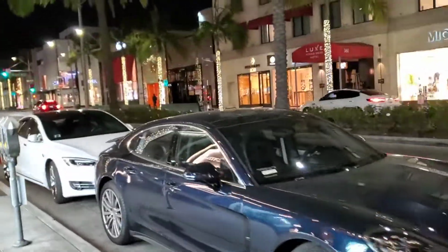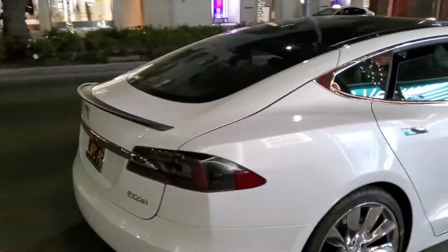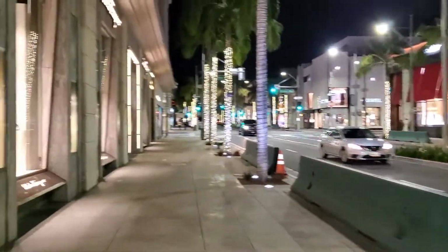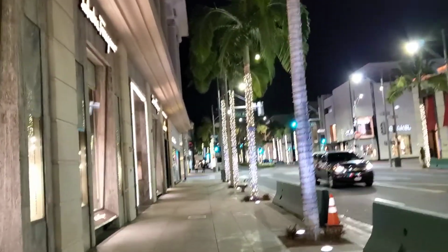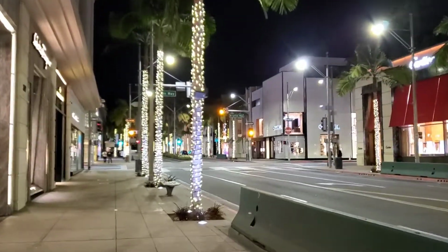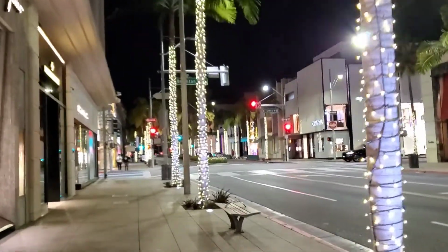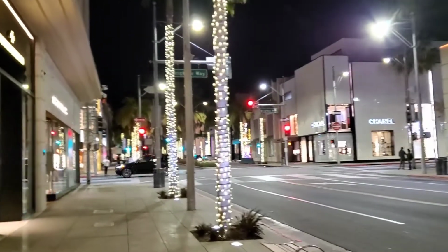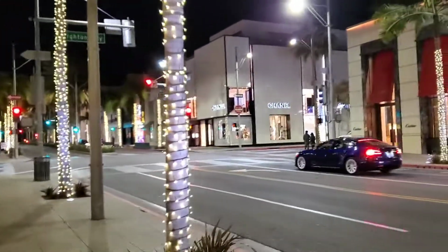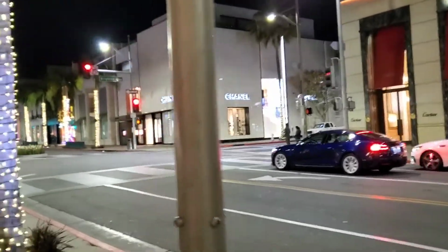Panamera. It's another 4S. P100D. We parked on the right side, so a little bit further up. But yeah, we're just being conscious of our meter time left. So many Model S's tonight. Interesting.